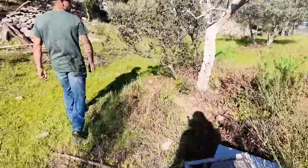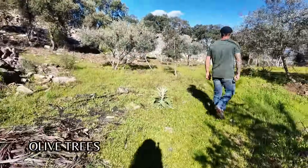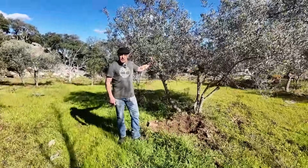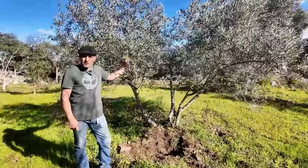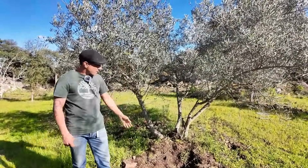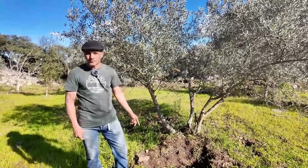Beyond the beehives, over here, we have olive trees. These are just amazing. These guys create olives, and it's a certain type of olive you make olive oil with. So we're actually creating our own olive oil here. Seems that someone else is happy. Underneath here is a hole that would have been dug by a wild pig.